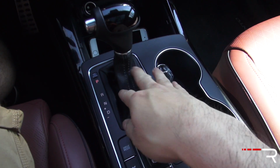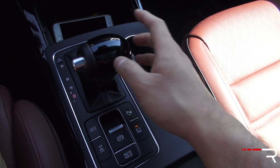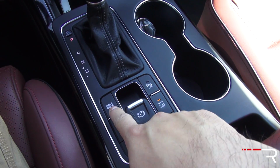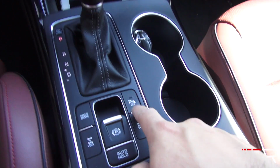Now, a 6-speed automatic is your only transmission choice. Included on every model. There's no manual available like in the first generation and such. You do not get paddles on the wheel. You do have a drive mode here where you can alter between an eco, a sport, and then a normal setting. And then of course there's other buttons here.